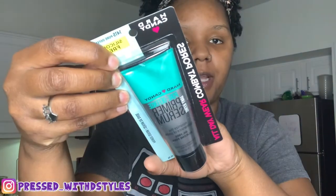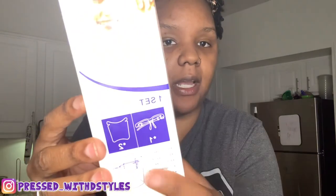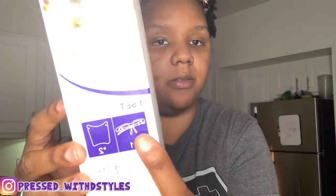As you can see, more makeup. I picked up this All Day Wear Comeback Pores Heart Candy Silicone Free. Picked this up. I thought I picked up two of these for some reason. And I found these at the Dollar Tree, and I was like, hell yeah. Also picked up this face shield. This is the one that's supposed to look like glasses. It comes with two of the shields, and it comes with one of the glasses. So I picked this up.